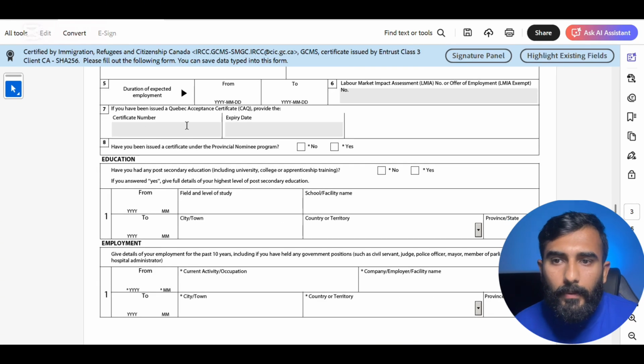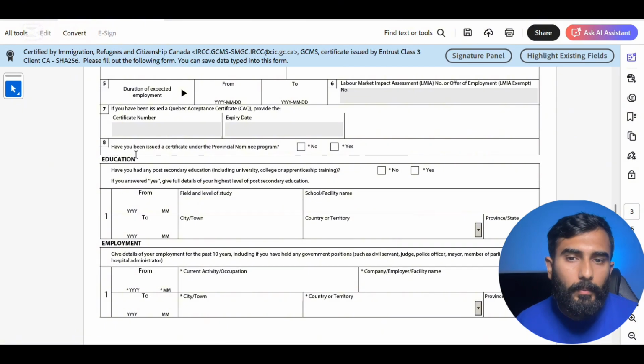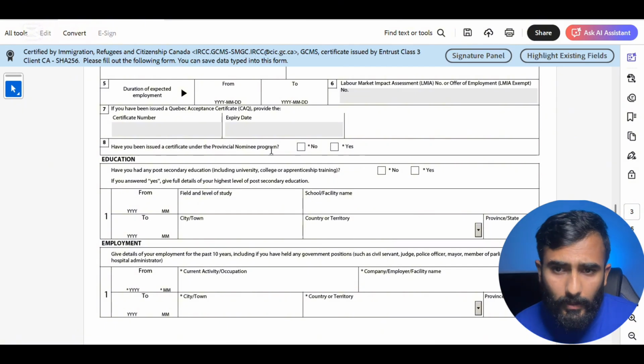You have to check this option: have you been issued a certificate under the PNP program? We're going to select accordingly. I don't have anything related to that, so I'm going to select no.